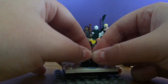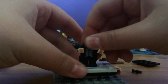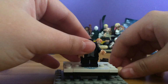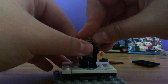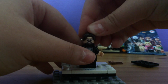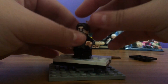He has like this tail on his short legs. That's really cool. If I can get it on. There we go. Oh, Flitwick is just an amazing guy. Oh, and he has his bow tie. That is adorable. I think I got that. Yeah, this is the wrong way. Let's put that on. Oh, doesn't he look lovely? So here is Flitwick. He's so cute. I love the tail. It's so cool.